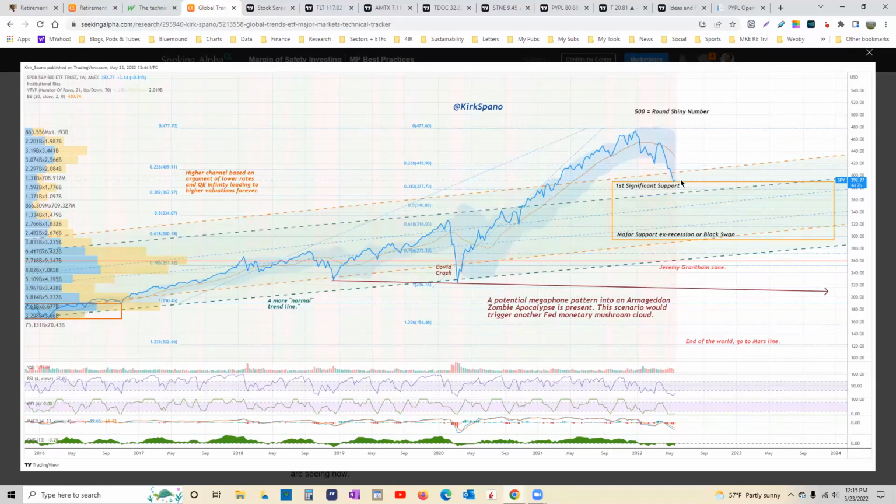Somebody asked, what do I mean by the elevator shafts opening up? So if you open up the door of an elevator shaft and there's no elevator there and you jump down, what's going to happen? You don't want to go down an elevator shaft. This market could get destroyed.